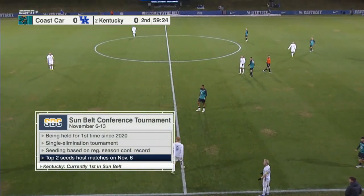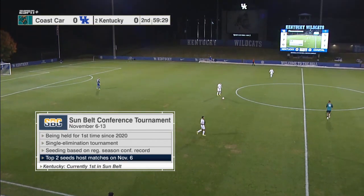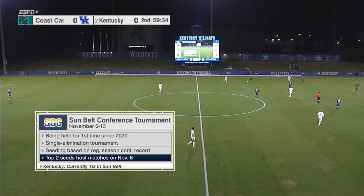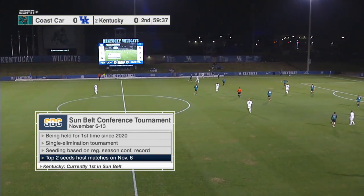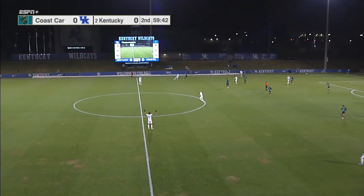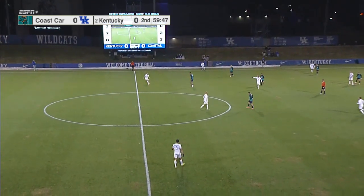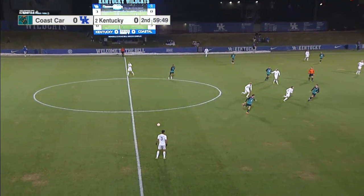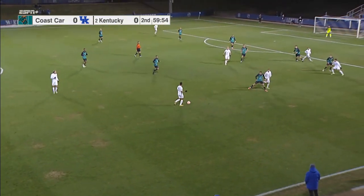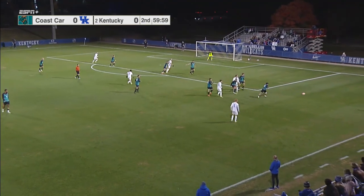Obviously, the postseason important, but what happens here if you're Kentucky and you finish number one? You host in the Sun Belt tournament as long as you're still alive. I think a win tonight really puts them in that pole position. It's still really close in those standings right now. And another draw, you allow a team like Marshall to catch up and maybe leapfrog you, and then there's teams right in behind them too that have that opportunity. You can't afford a ton of draws in a row like they've seen. Most schools have only three regular season matches left after tonight.